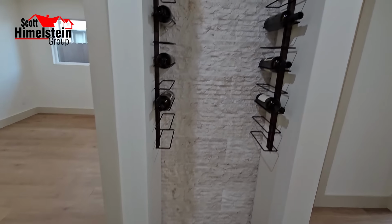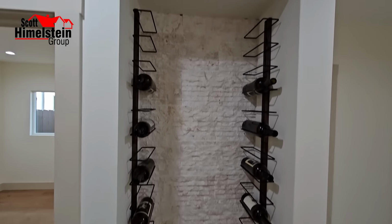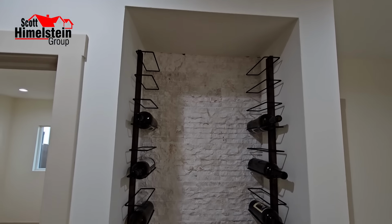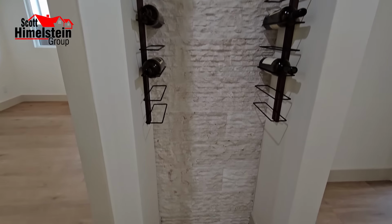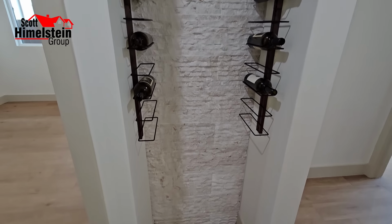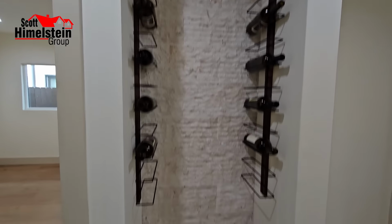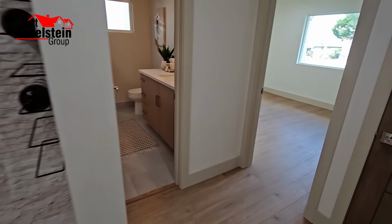And then right off of the living room, I actually think it's a great place, right? Because it's really too small to have cabinetry right here. So they have the same stone as you do right there in the formal entryway, and a great place to be able to store some of your wine bottles. So a great use of space, in my opinion.